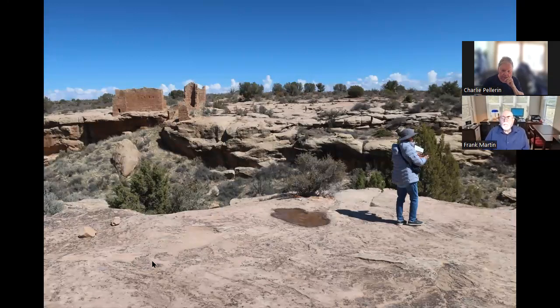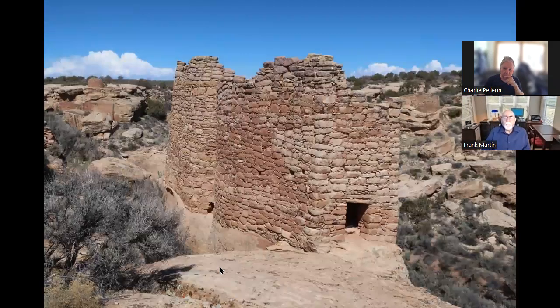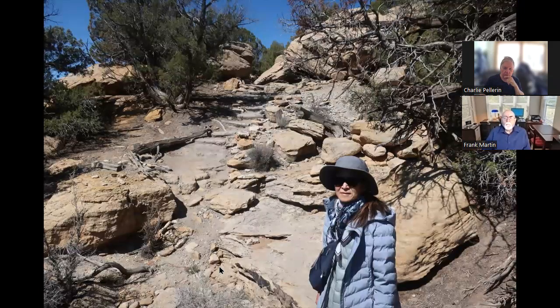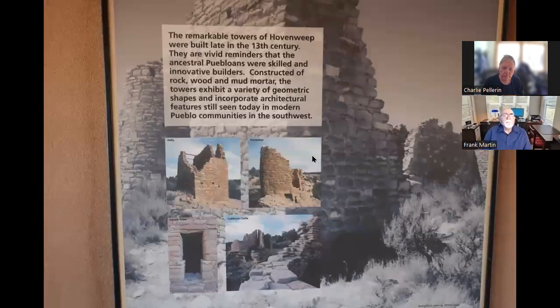This is called slick rock. This is what you mountain bike on near Moab. It's called slick rock, but it's not slick. It's very rough. They think this was a house, some people lived in here. This is the kind of trail we're walking on. This is the trail down. This required some patience. It's coming down through here somewhere. And again, that's kind of the overview of the place. Rock, wood, and mud mortar.